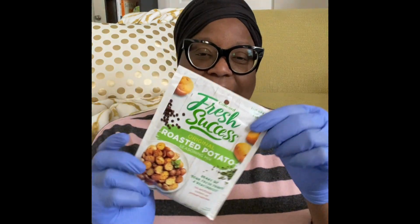And also a new find for me. I have been trying to find this as well, so I am super excited. This is the Fresh Success Original Roasted Potato Blend, or Roasted Potato Spice Blend. It is 1.5 ounces and it says, wake up your fresh fruits and vegetables. So you can put this on fruits too. It says it's the original roasted potato seasoning mix.